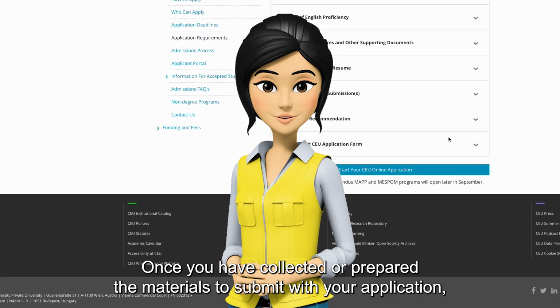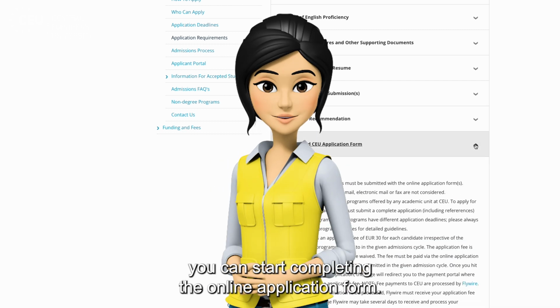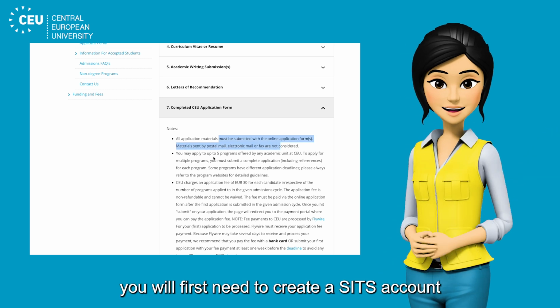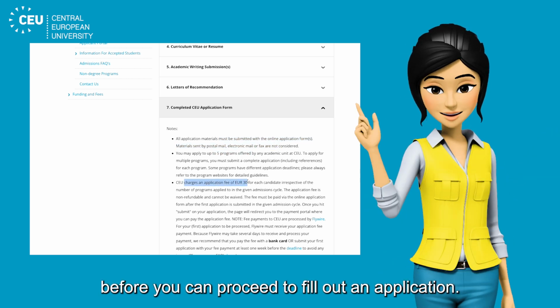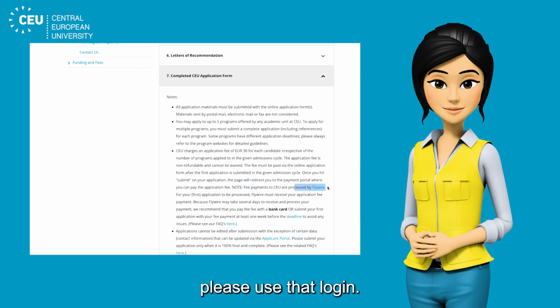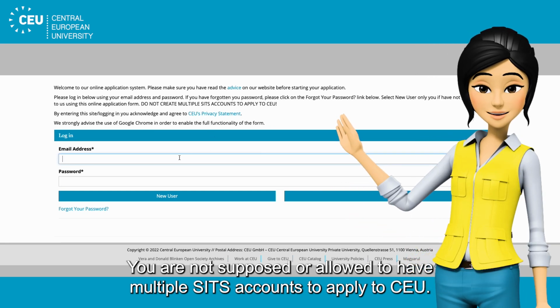Once you have collected or prepared the materials to submit with your application, you can start completing the online application form. If you are a first-time user, you will first need to create a SITS account before you can proceed to fill out an application. If, however, you already have such an account for CEU, please use that login. You are not allowed to have multiple SITS accounts to apply to CEU.